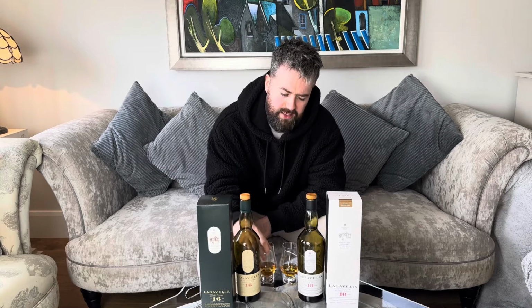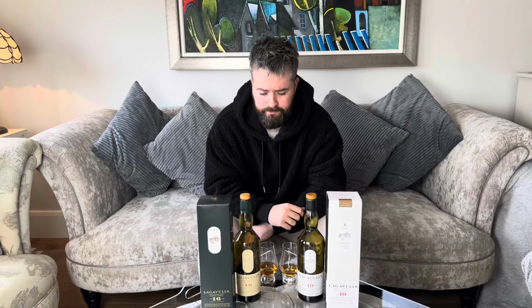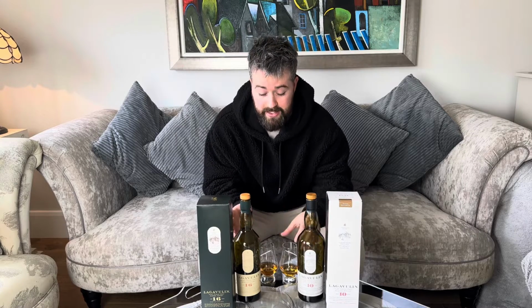But you're getting a bit of a sherry note in there. It's almost like a prune, a little bit of a prune in the base there. Maybe a little bit of a molasses note. Really lovely, and more different than I was expecting.